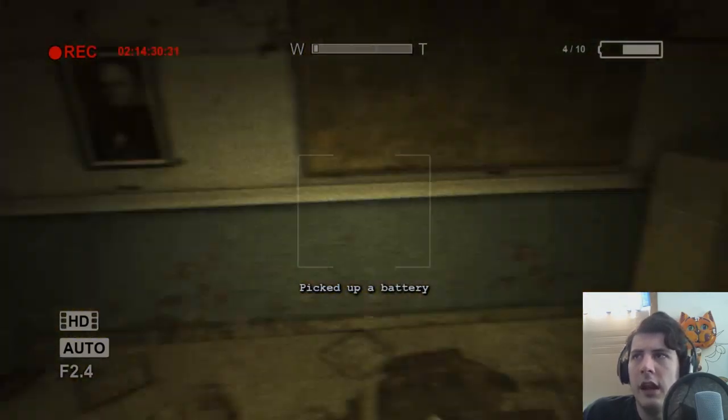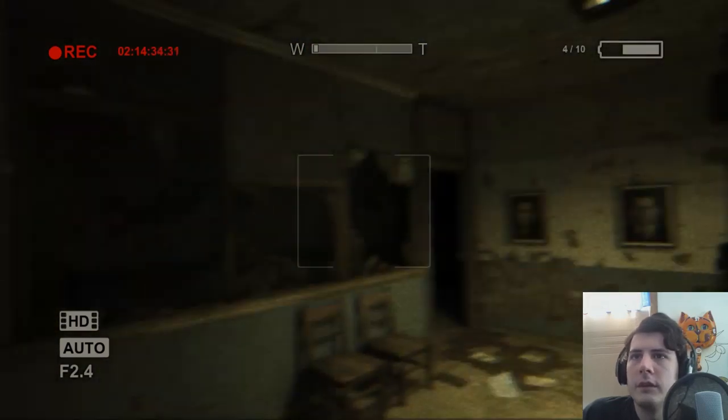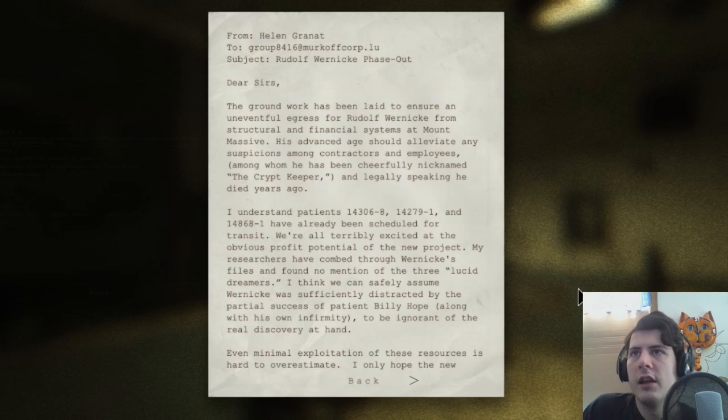Battery. Yay. I love batteries, especially when I need them. Found a note. Found a document, technically, because there's already notes. Helen Granat. Not to be confused with granite, that is granat.